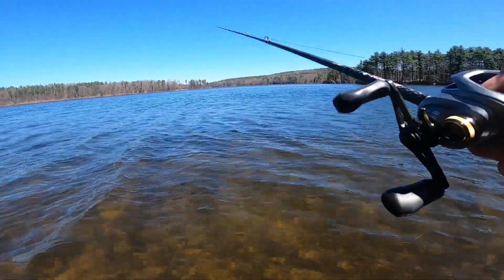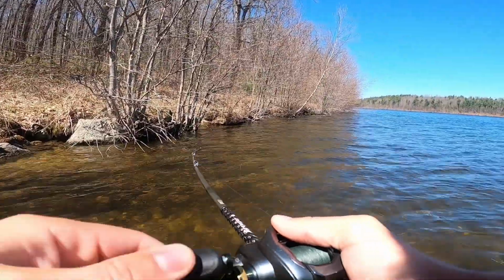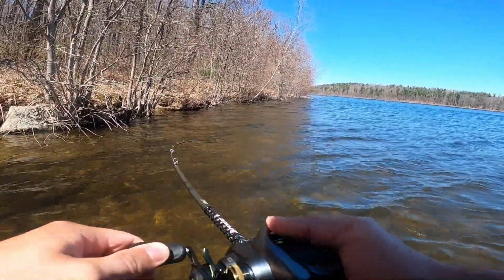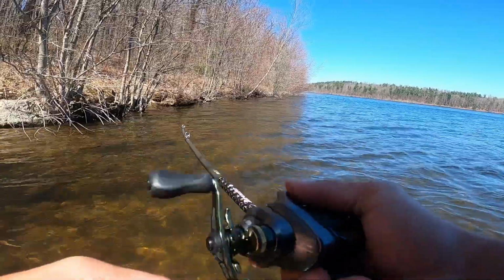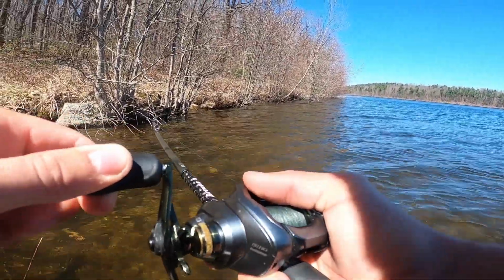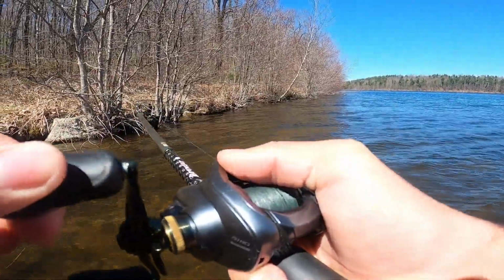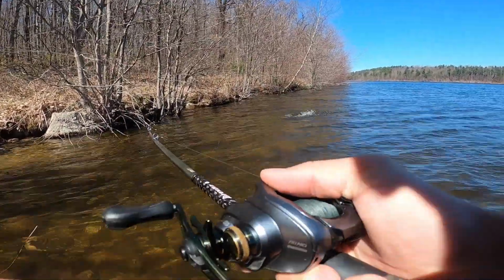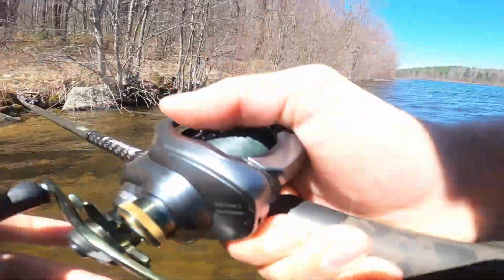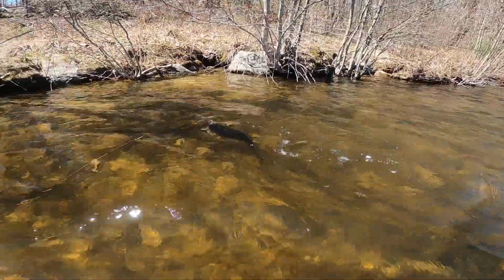Let's see if we can get him. It's a fish. Might be a big one. He's hung up in that tree over there. Oh yeah, that's a nice fish. Let's get him in here. It's another. That right there, that's a hog. I gotta get this guy. This guy's big.